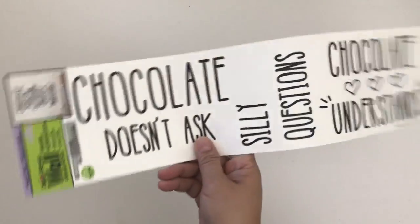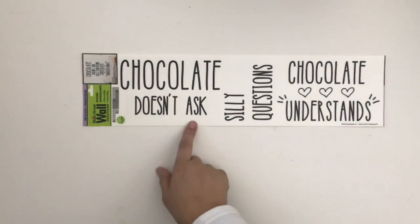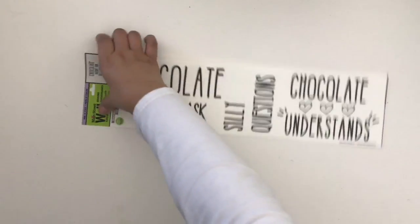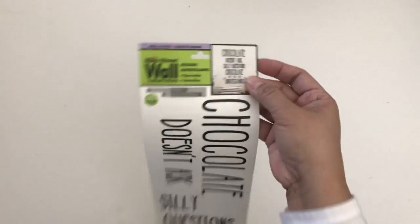Unfortunately, these are the only things that it said. It said chocolate doesn't ask silly questions. Chocolate understands. So if you're a chocolate lover, you can definitely decorate with this, put this on your wall.